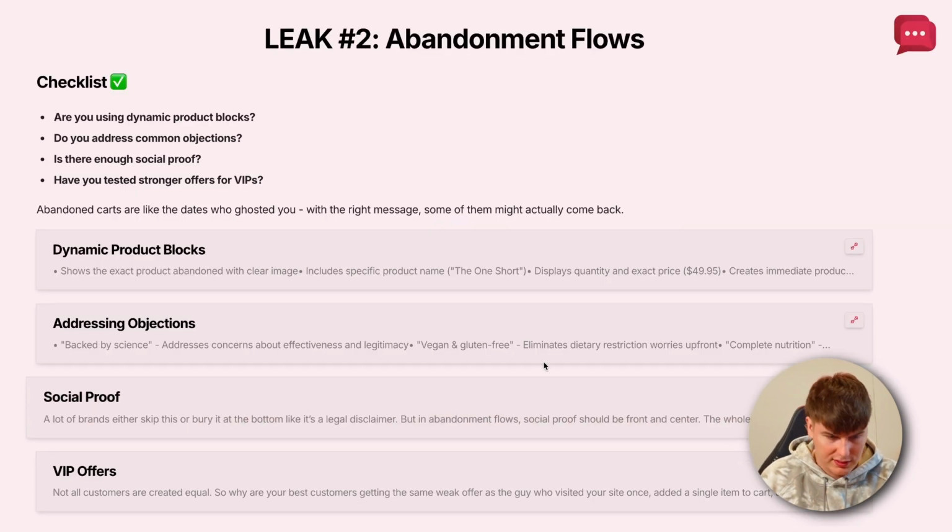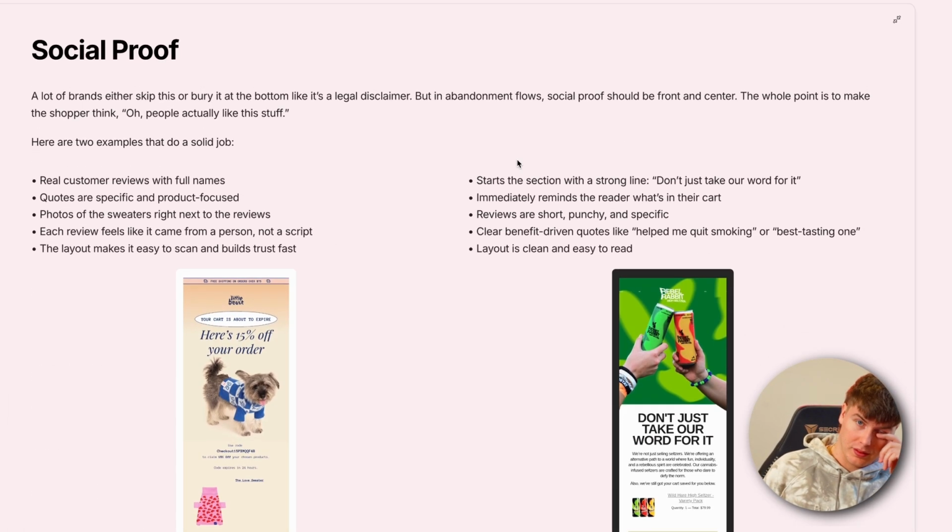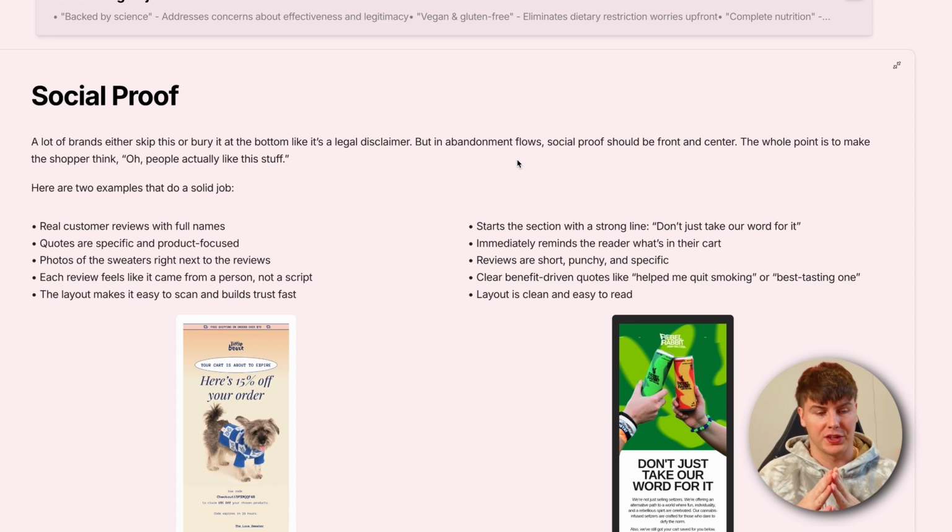Let's collapse this. Social proof. Goes hand in hand with addressing objections. A lot of brands skip this or just bury it at the bottom, but in the abandonment flow, social proof should be front and center. The whole point is to make the shopper think, oh, people actually like this stuff. So here are 2 examples that do a great job.